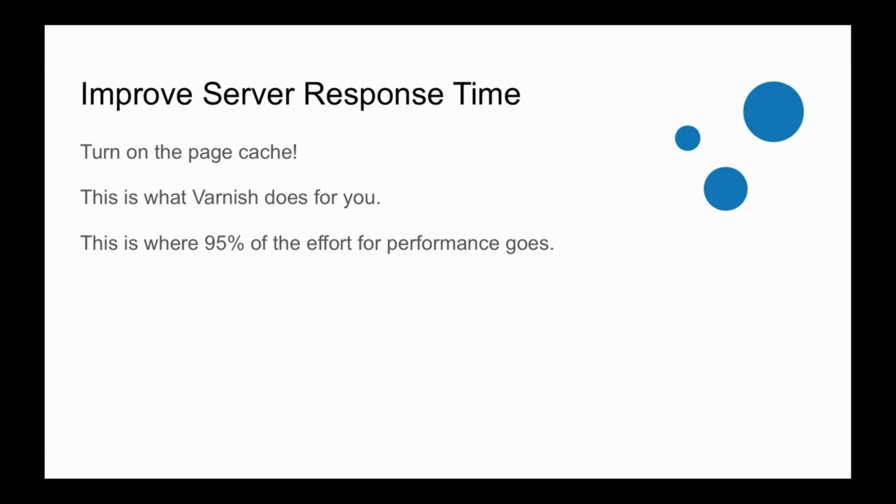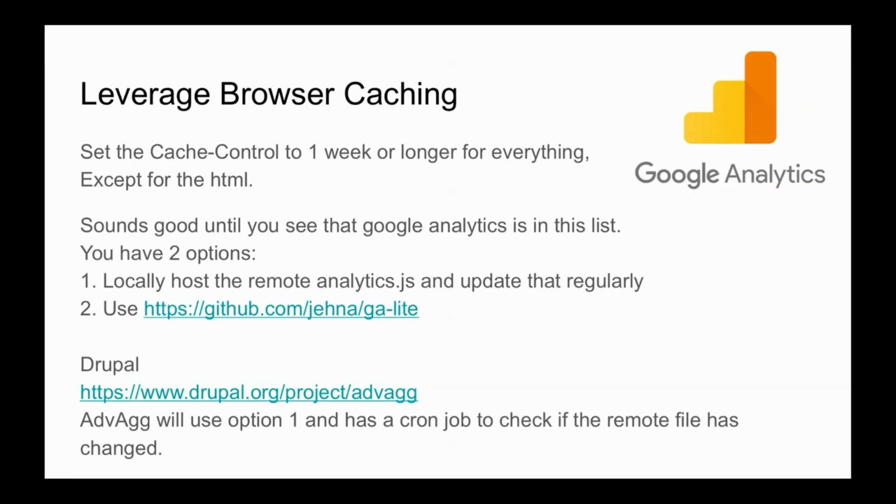Next one is leverage browser caching. This is kind of a sticking point for people, because if you notice, I have the Google Analytics logo there. Google's own tracker usually fails this test. There are two options you can do. There is a GitHub project that takes the whole API and has implemented it so you can self-host, and that's GA-Lite. The other option is for your site to actually host analytics.js on your site itself.